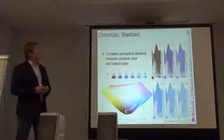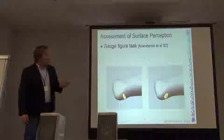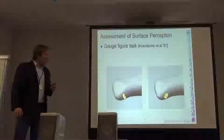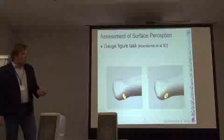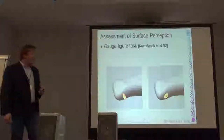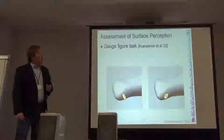In our recent work on chromatic shadows, which I don't want to talk about, we were performing a shape perception task, which has been proposed by Jan Koenderink, I would say one guru of shape perception from the psychophysics domain, who came up with this gauge figure task in the early 90s, where you have a simple task to just align a disk and the normal to this disk, the normal should be aligned with the place where this disk is placed. It's a very simple task, and also with a simple mouse interaction, you can very easily do it and also fairly quickly.